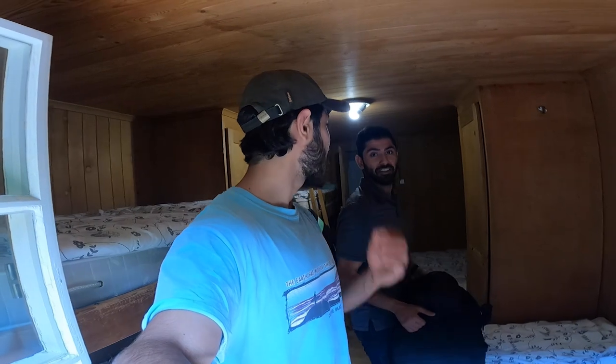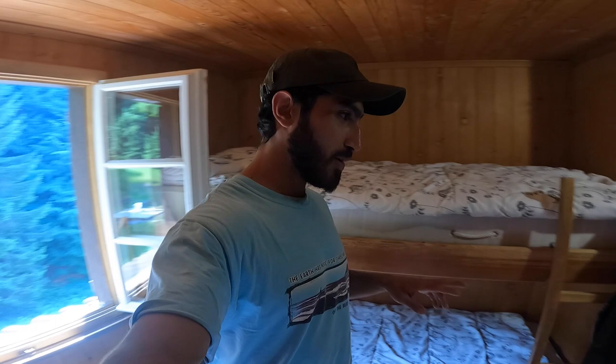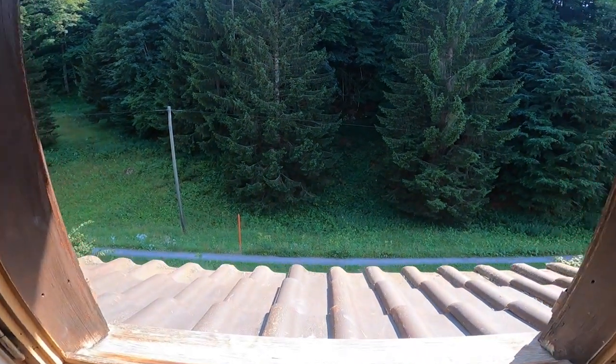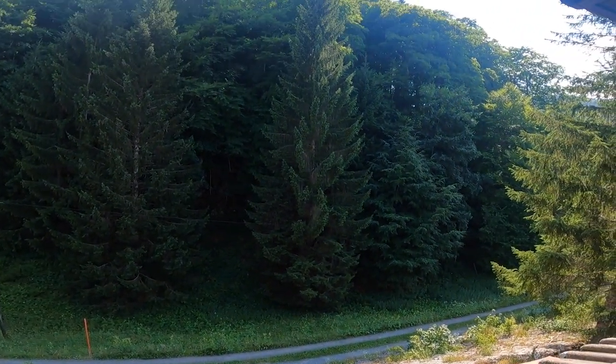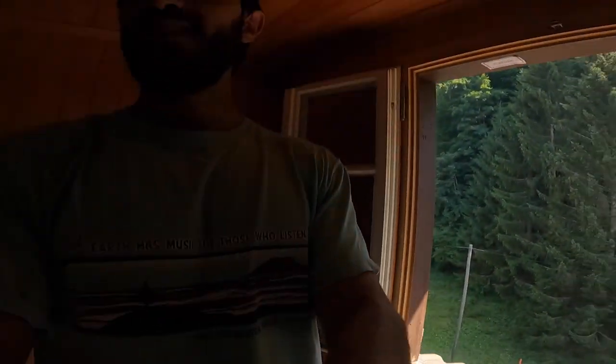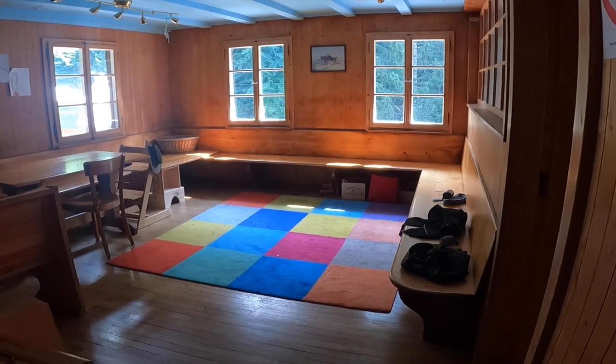So somehow we've managed to find another gem of a place. Amazing, absolutely stunning. We're meant to have these two beds, but there's actually no one here, so we've got the whole room to ourselves. And just have a look at our view here. I'm going to do a little walk around the place to show you. A really cute place.